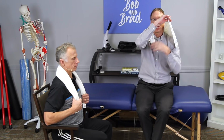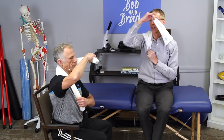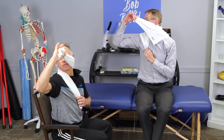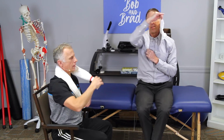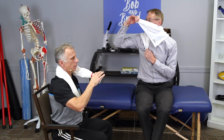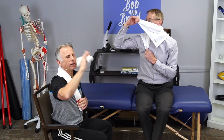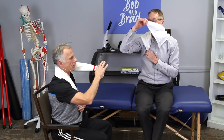Now here's where you actually switch hands. I'm going to switch hands. This hand is going to pull down on the towel, and this one pulls it across like this. Now Brad's using one that's a little thicker. It may not work with this situation because you really need to get up in that C1, C2 area. You certainly could try it. I'm just showing the mechanics of it.